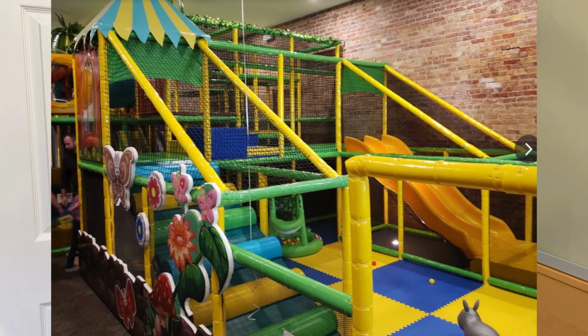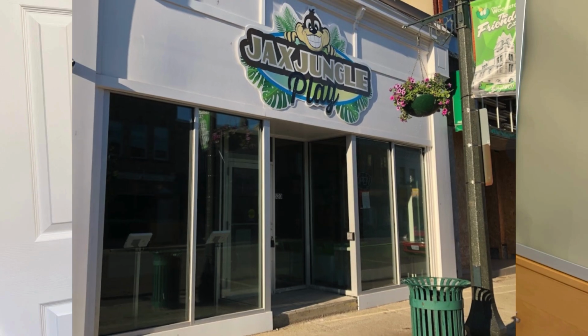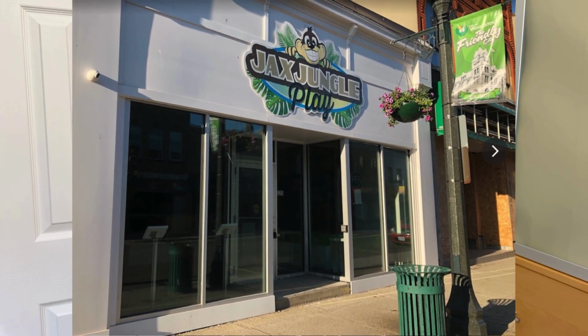If we're stuck inside because of a rainy day, I recommend taking the kids to Jack's Jungle Play. It's right in downtown Woodstock, and it's a nice little jungle gym for the kids to run around in. So those are my top 5 things to do here in Woodstock this summer.